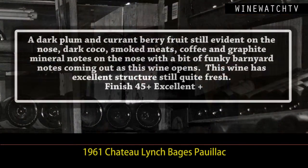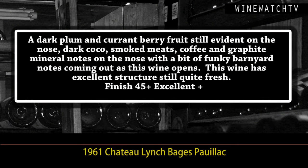The Lynch Bages, this wine took a while to open up. Really dark in color, dark plum and currant berry fruit, dark cocoa, smoked meats, coffee, graphite, that classic pencil lead minerality you get from Pauillac. A little bit of this barnyard character coming out as this wine opens up. Excellent structure and a really wonderful freshness there.